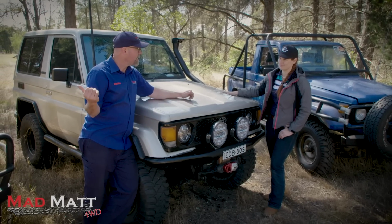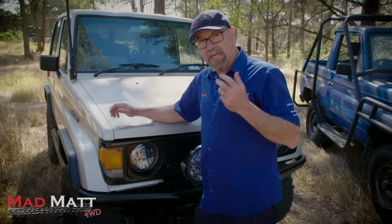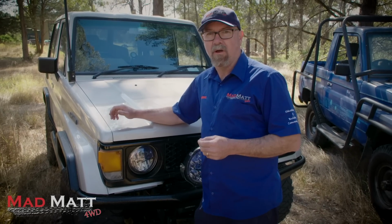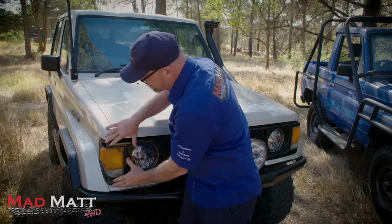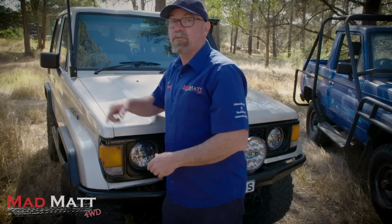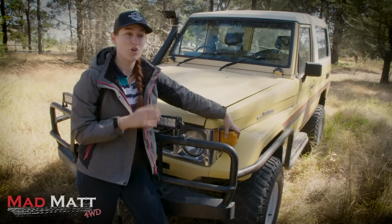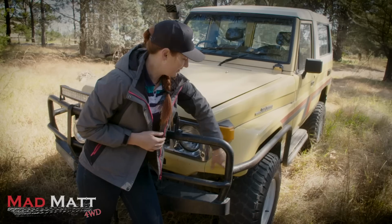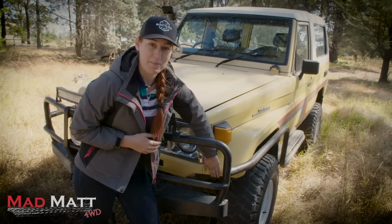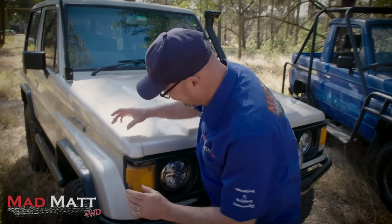So Jess, how about you head over and let's start showing people some of the differences. So there's a couple of key things at the front end that you look for. The first thing, indicators. See how my indicator is part of the body. Jess will show you how her indicator sits. So my indicator sticks out a lot more than Matt's does. Also, the guard here. Matt doesn't have one of these bad boys. No, Jess, I don't have one of those bad boys. I've got a little boy.